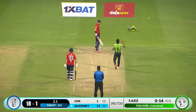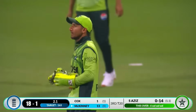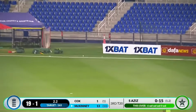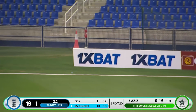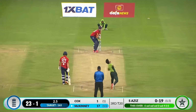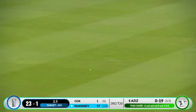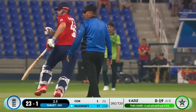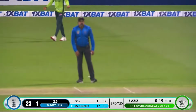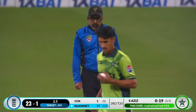Edged, and the ball doesn't carry to the wicket-keeper, Rohail Nazir. Now then, catch, is it? No, it's in the vacant region towards the deep third. 1 bounce, and it's gone for 4. Upish again, clears the infield. And a throw at the striking end. Has he collected it cleanly? Doesn't look like that, Rohail Nazir.